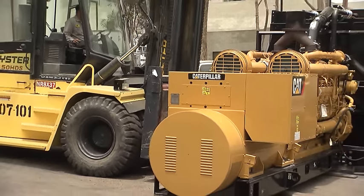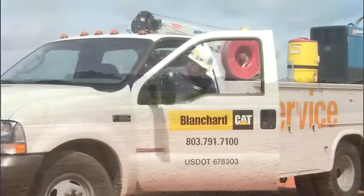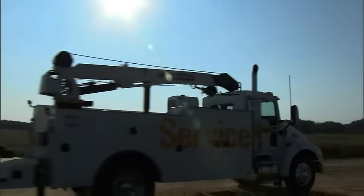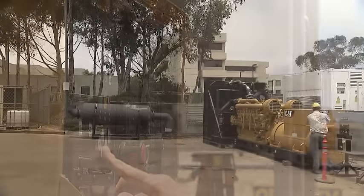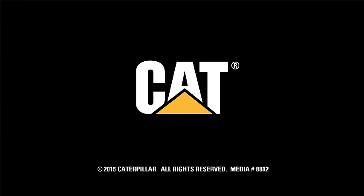Caterpillar is the technology leader in distributed power generation and service, with unmatched performance and worldwide support from the power of the Cat Global Dealer Network. Although we may not be able to prevent catastrophic conditions, we are there to back up critical services when one occurs. In the event of an emergency, count on Caterpillar to keep you and your customers on solid ground.